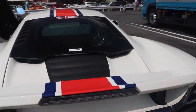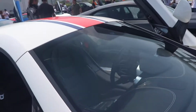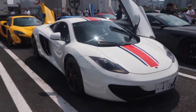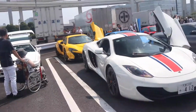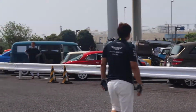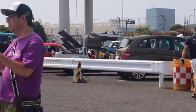British edition? Oh no. Oh my god. 12C Spider. Yeah, they're cool. You know, the stock and the not stock. Best of both worlds here at Daikoku, everyone. Oh, also we got a DeLorean time machine over there, which is pretty cool. But yeah, let's see what else.